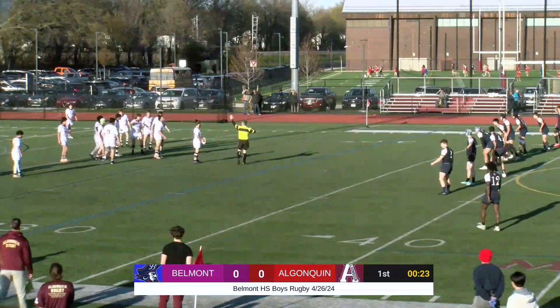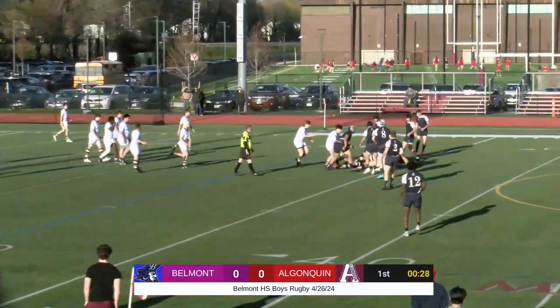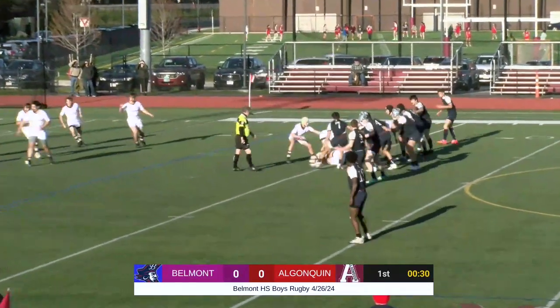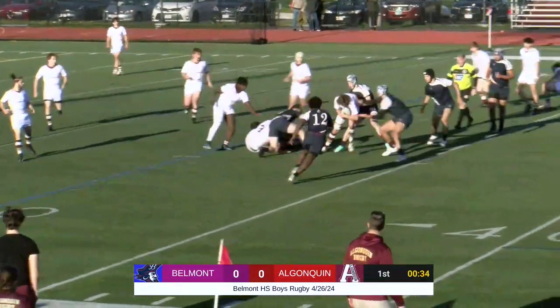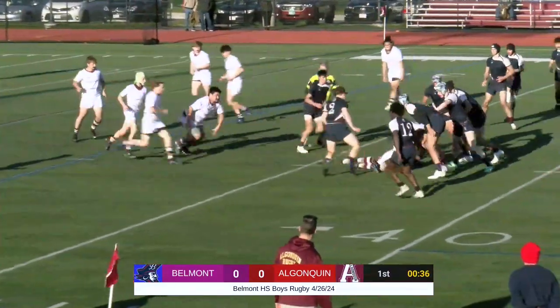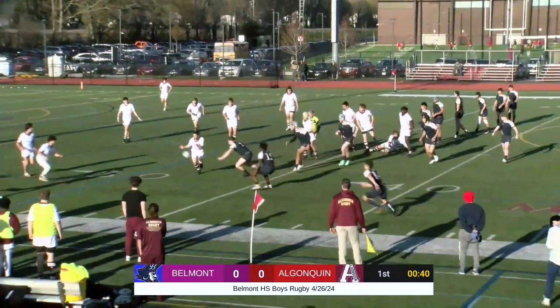high tackle called there. Of course, in rugby, you can't tackle above the shoulders. You have to go low. You have to wrap up. Algonquin sending their forwards, crashing ahead. Rucking well, clears the ball.